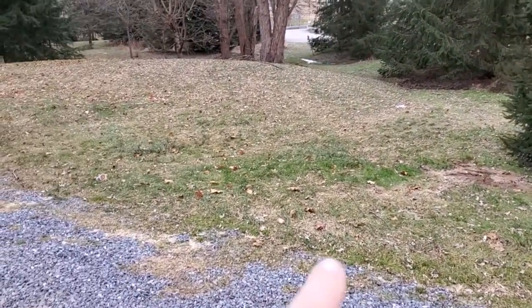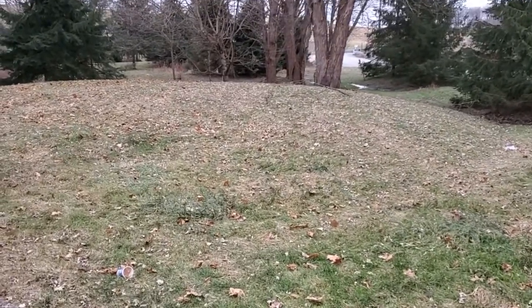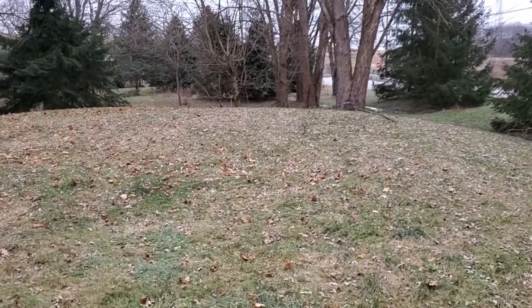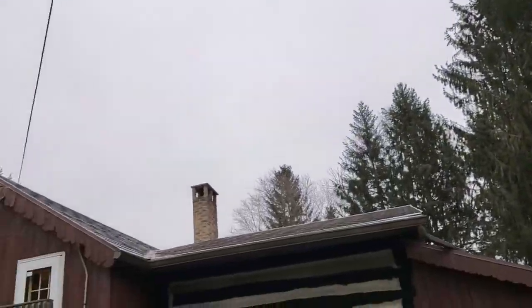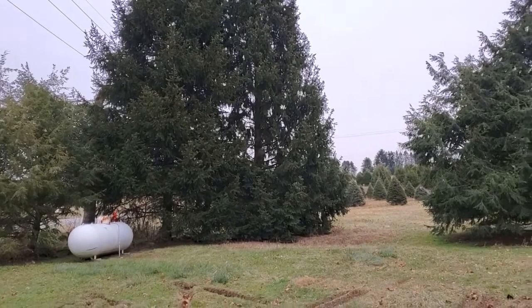There's this hill right here. That's a septic area, so I can't plant on there, but I can put containers on there. And it's the part of the property that gets the most direct sunlight, because the property is surrounded by big old tall pine trees. They're beautiful, but they don't allow a lot of light in.